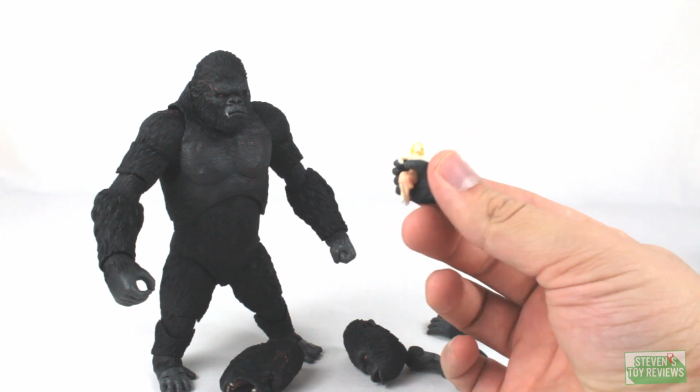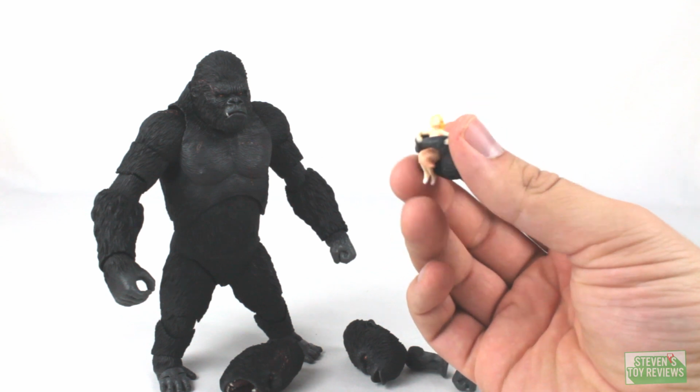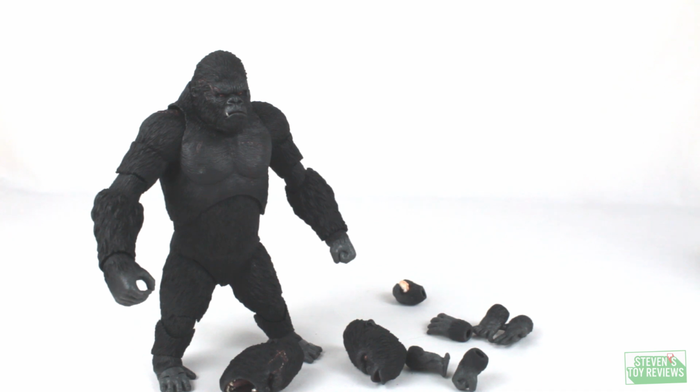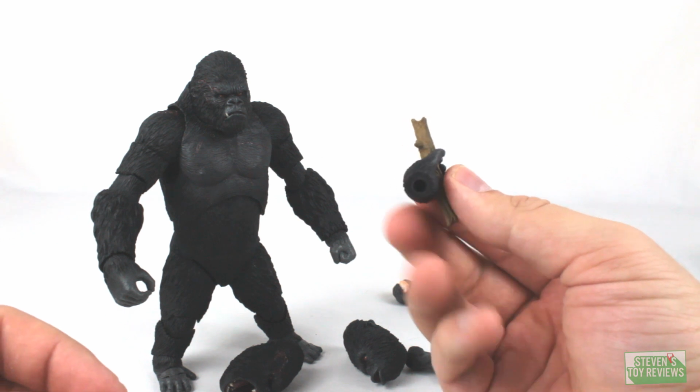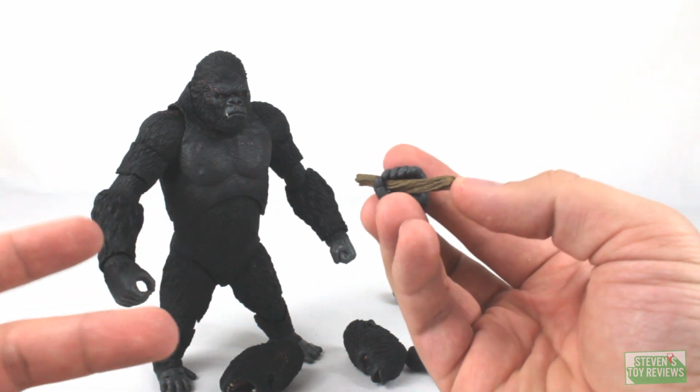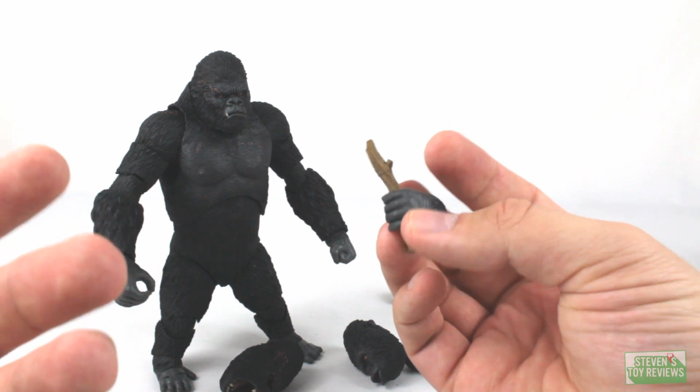There's a funny story behind this accessory, which you can actually check out on my soon-to-be-released MonsterArts 10 Years of Destruction docu-series. And then this Kong is actually going to come with a weapon. It's going to come with a tree branch. A log. Which I think is so cool, despite the fact that it's so small and dumb.